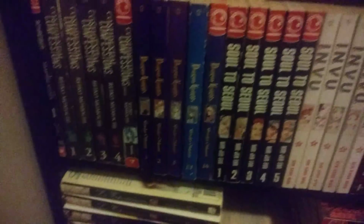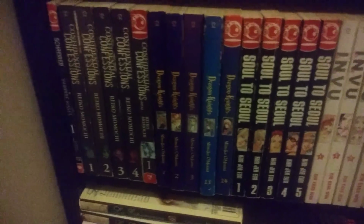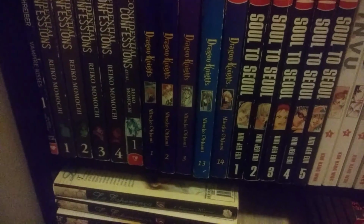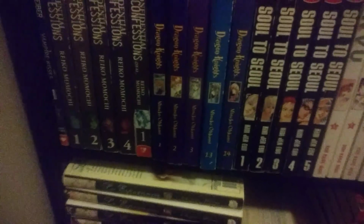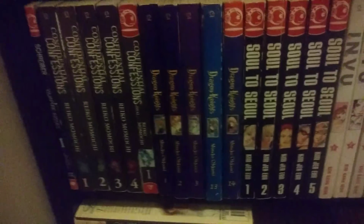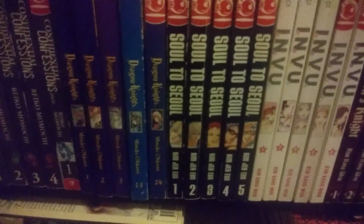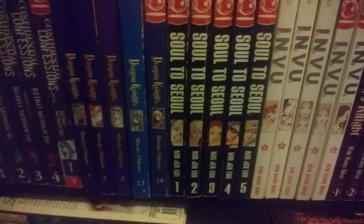Dragon Knight. My parents wouldn't let me get this. They were super religious when I was living at home, so this is just my attempt to grab onto whatever I can. It's super out of print and I'm not really willing to spend a lot of money on it. But I have 1 through 3, so that's enough to get into the story, and some random volumes. So if I see it, I'll pick it up. If not, oh well. Next one, Soul to Soul Complete. This is a manhwa, and it's on my completion challenge, and I really enjoyed it.